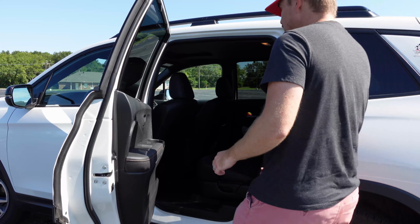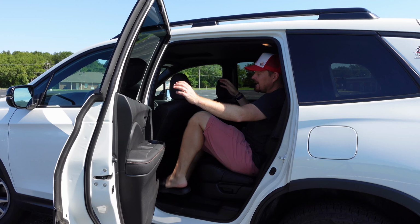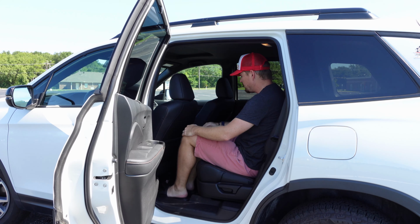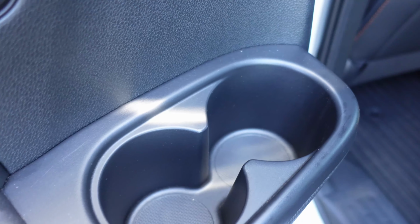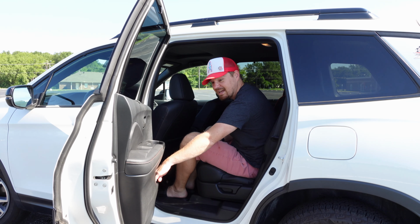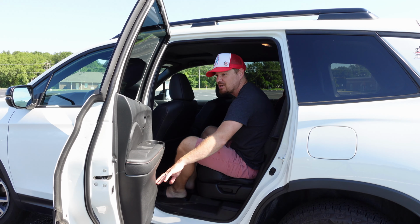Moving to the back row, there is a lot of space back here. I'm sitting behind myself at 5'10". I have plenty of room. You have 2 cup holders here in the door, which I really like, and 2-tiered storage, again, which I really like. A lot of storage options back here.